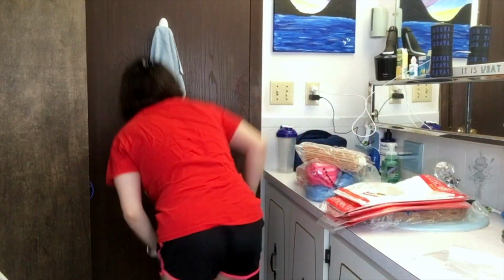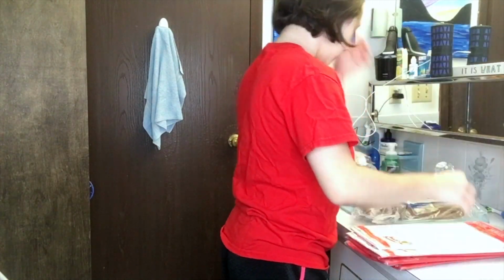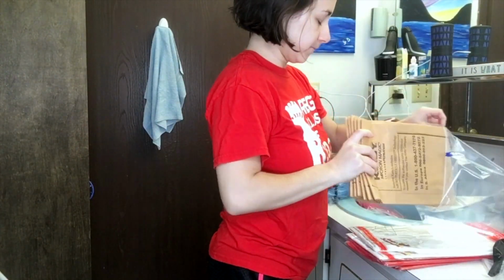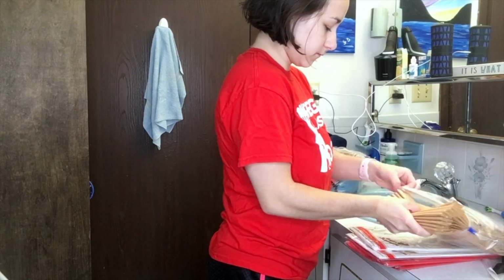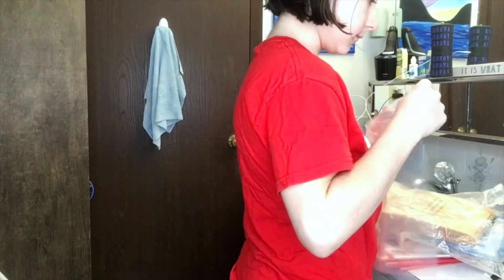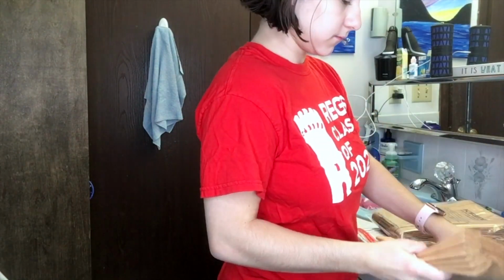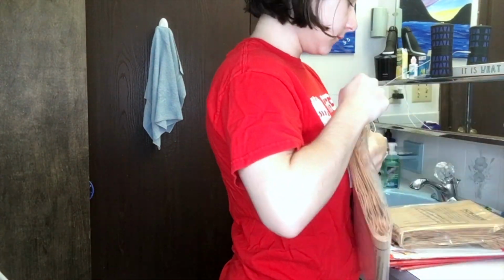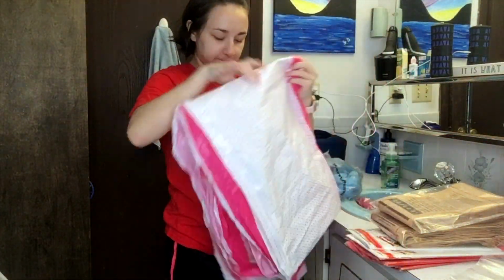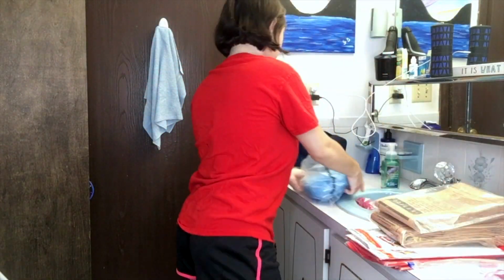Some Ziploc baggies, and I'm gonna be putting the vacuum bags in the Ziploc baggies just because the bags were open in random places and everything kept falling out. So I'm just putting those in there. Organizing these plastic tablecloths, we have a ton of them, so I'm just taking them out of that bag and I'm refolding them and putting them in new baggies.